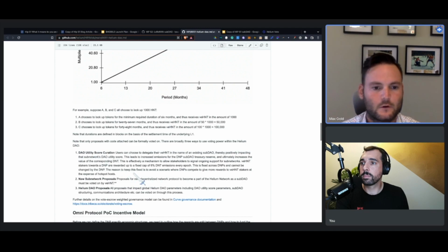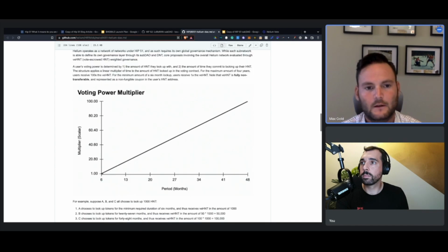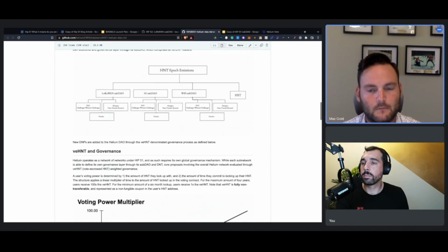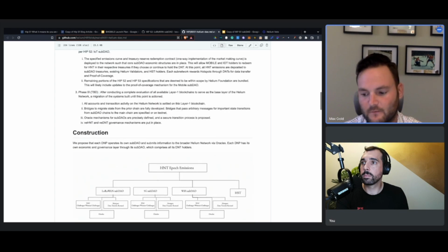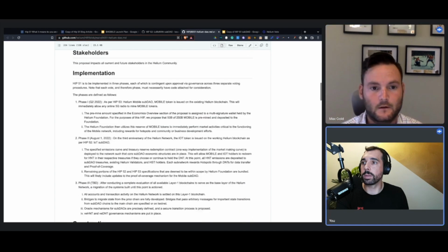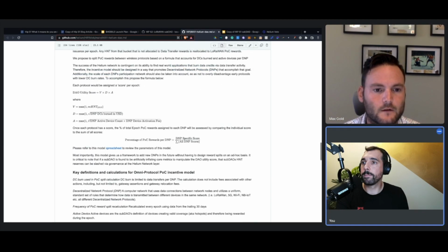DAO utility score, Jess, if you want to scroll up to where it shows how the DAO utility score is calculated. It's a 3-factor calculation where it's B times D times A, which I spoke to earlier. I think it's lower here. There you go. Yeah, here.